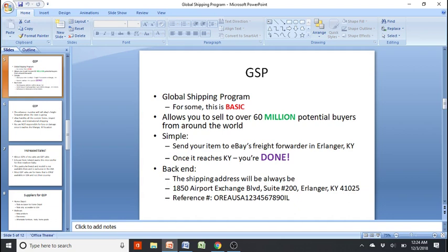So we're enabling people from around the world who are not in the US, like Ireland, Germany, Canada, and the UK, to name a few. So imagine your buyer pool expanded, essentially. So more potential for sales.